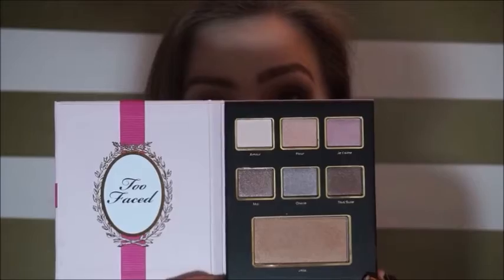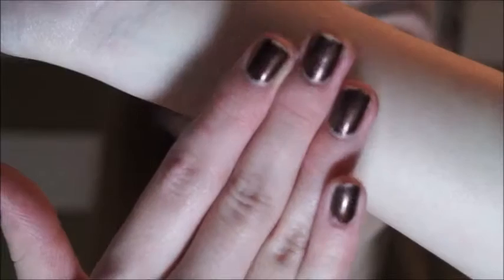This palette is Paris in Love. It is pink on the outer packaging, and the ribbons, like the outer box, do have a sort of texture to them. On one side, the pattern matches the outer box. On the other, you get all of your product in here. You have a bronzer in the shade Jolie, as well as six eyeshadows.